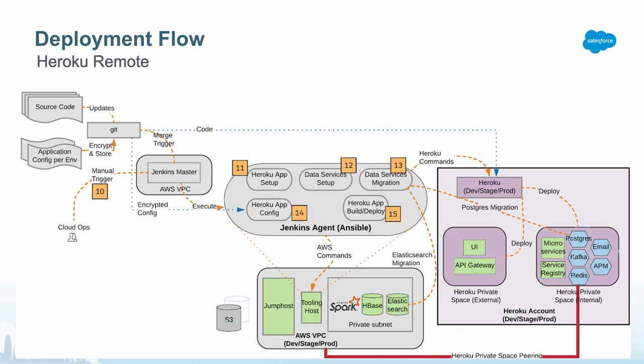So stepping back a minute into this drawing here, if we start on the very left side, we have two things in Git. We have the application source code, all of our microservices, all the things that we have that have to do with our deployment code specifically for our platform. The next thing we have in Git is deployment metadata. This is metadata that determines exactly how something should be deployed to a given environment. Both of these things are stored in Git.